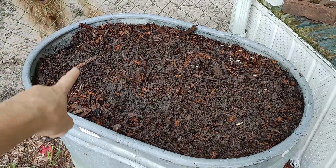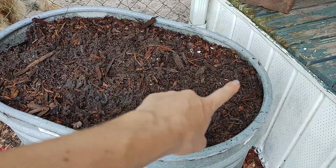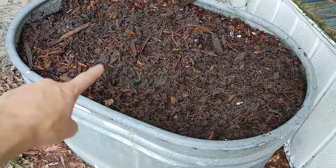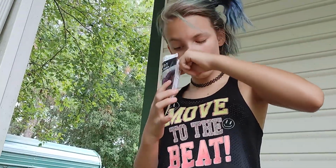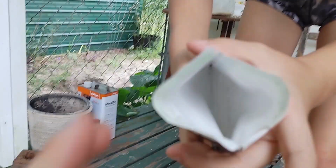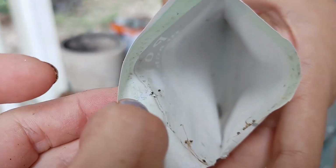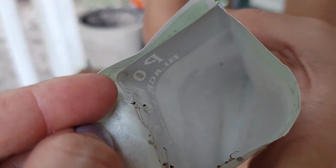So we've got 1, 2, 3 clumps of dahlias all along the back end, and we're gonna start sowing all the little seeds right here in the front. What are we doing first, Jaden? They are so incredibly tiny. Oh my gosh. Look, there's like 2 seeds right there. This is so small.